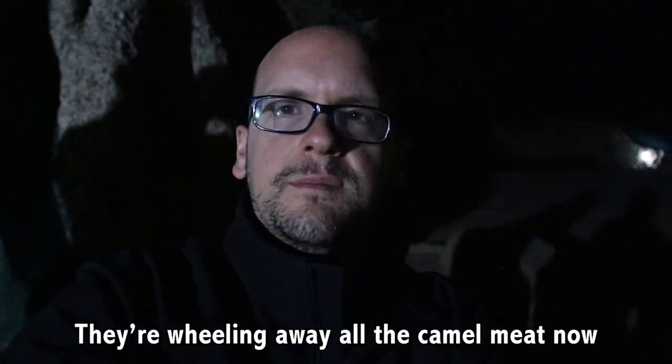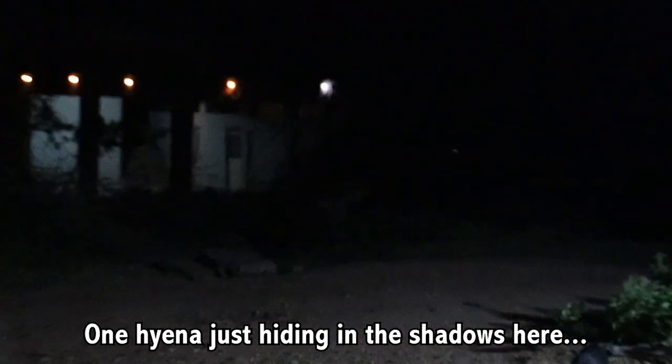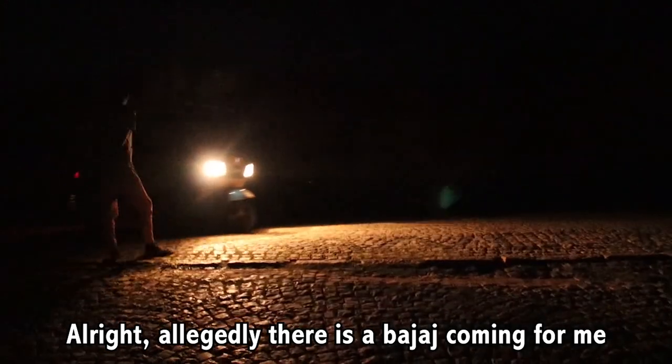They're wheeling away all the camel meat now, so I think they're actually winding down for the night. One hyena just hiding in the shadows here. See the eyes poking back at you. Alright, allegedly there is a bajaj coming for me.